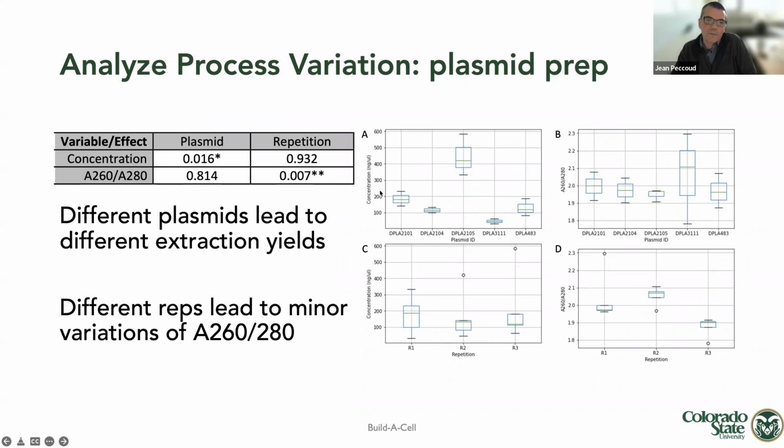And what we saw is that there were very significant differences in the yield of the DNA extraction across plasmids.